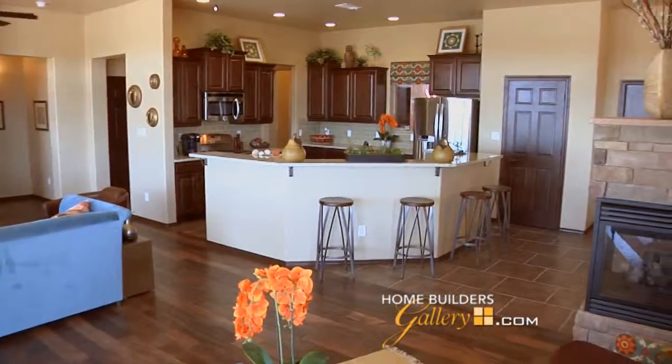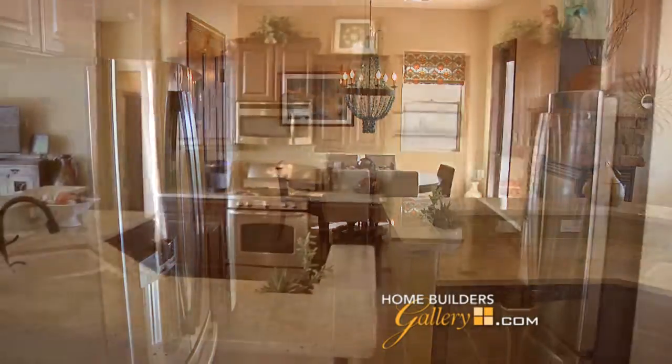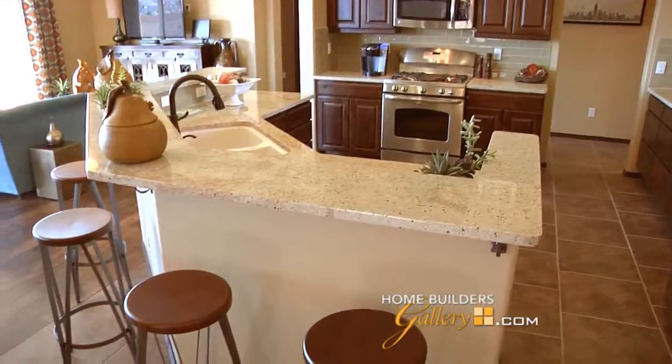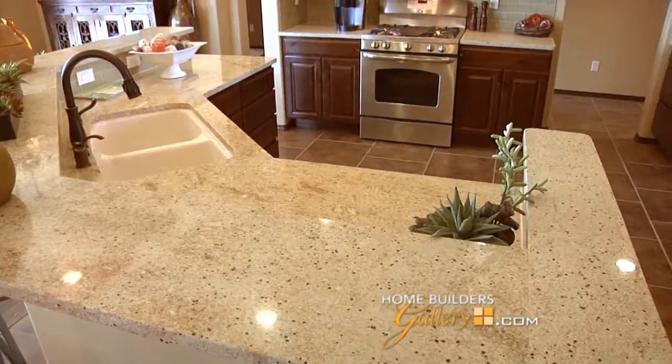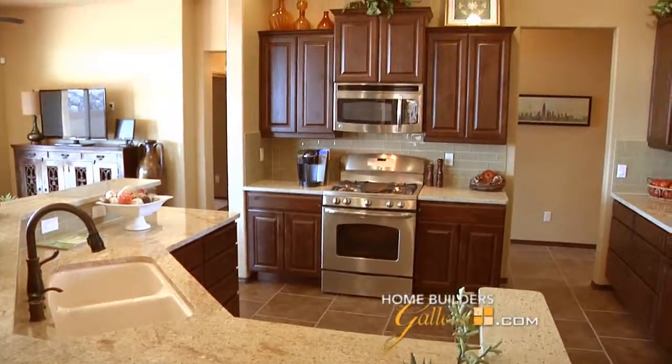You sure could, Richard. Back inside, you can see that the great room includes a gourmet kitchen and large dining room. The oversized kitchen island makes the perfect bar, which could easily seat 6 or more. Granite countertops, stunning cabinets, and GE appliances are all included with this home.